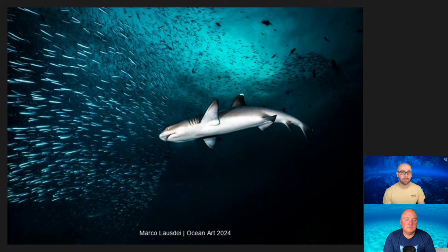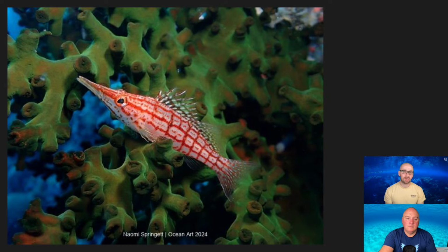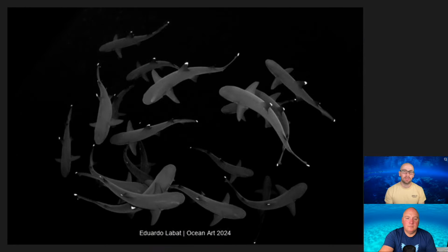And I actually like this white tip reef shark better than the overall winner white tip reef shark. There's just a lot more going on here. And like you said, whether they're actually interacting or not, it seems like there's interaction between the shark and all the fish, which I think is really nice. Being able to see all the way up through the surface is a nice touch as well. Definitely year of the reef white tip sharks.